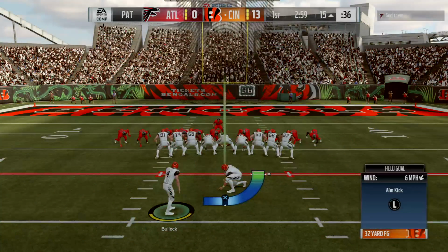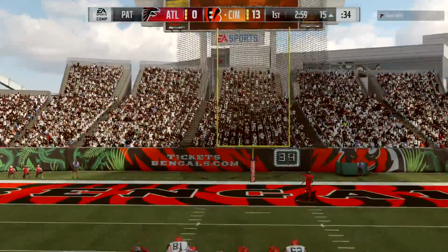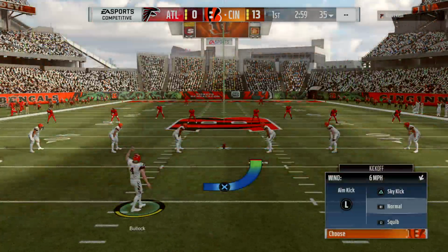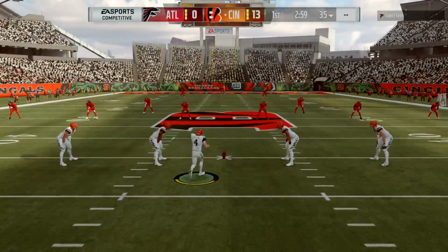Here's Bullock now for the extra point. And this is no good. Missed the PAT, so they fail to connect. And this remains a 13-0 game. Bullock out now to kick this one away.